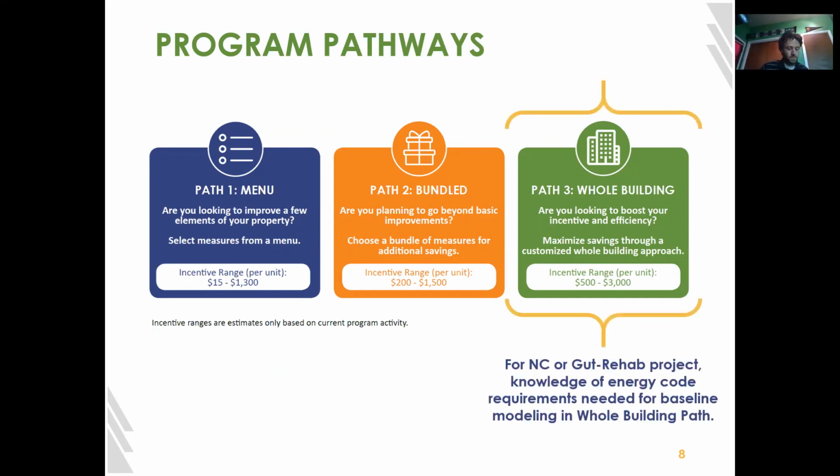And for new construction or gut rehab projects, knowledge of the energy code requirements is needed for baseline modeling. This is most relevant to energy consultants who are developing the energy model for the whole building path.